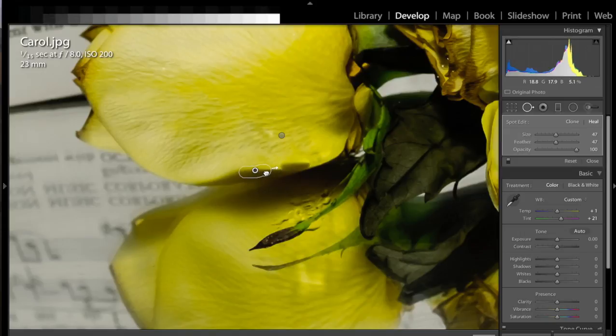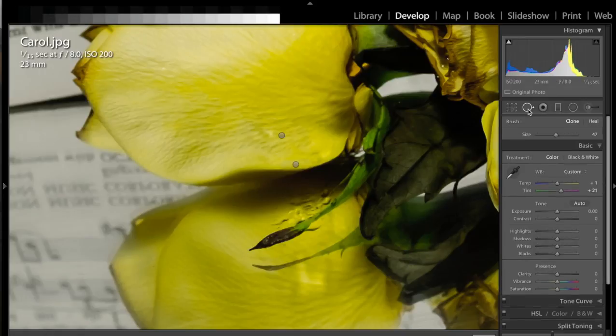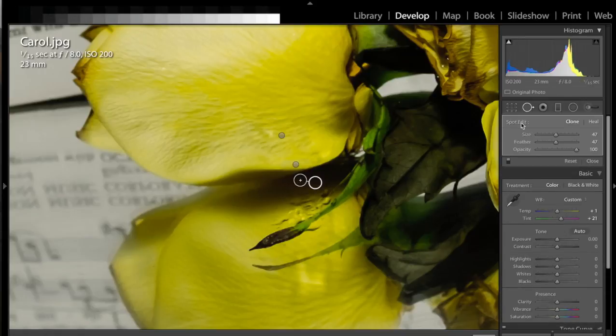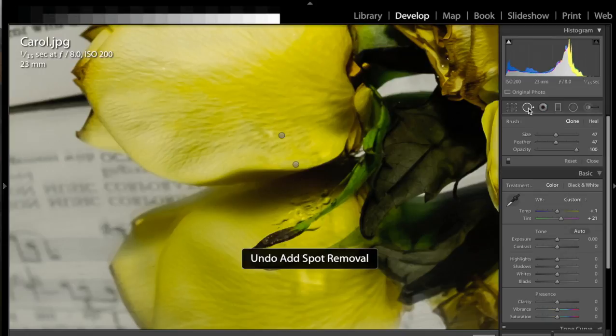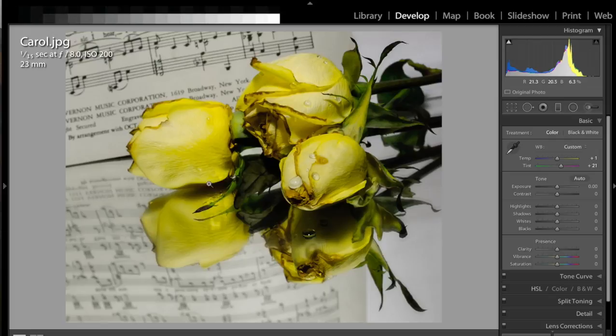We can try to put this where we want it. You can see that it's kind of smudging it, so we'll switch that over to the clone tool where it won't do that as badly. And at a smaller size, whoops, didn't do that. At a smaller size, that would not really be visible.